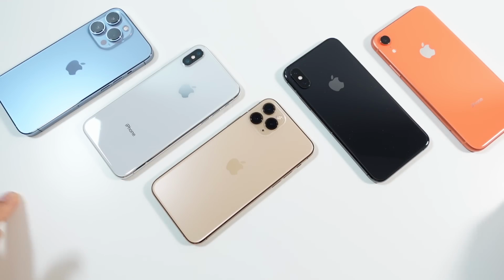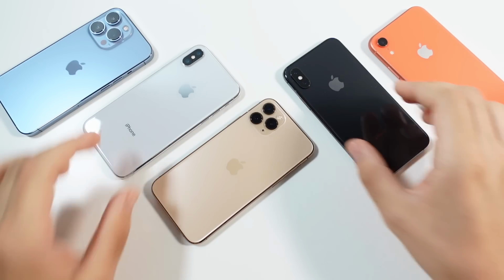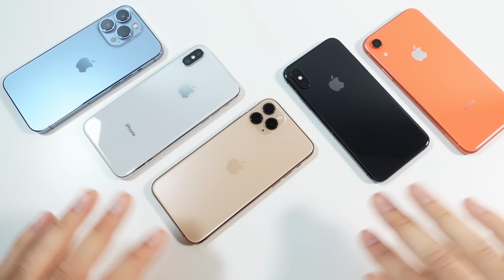What you notice here is that all these iPhones right here, they're all very similar in design. They do have rounded edges. So if you notice, most of the rounded edge iPhones are the ones that I kind of feel like are fading out now.